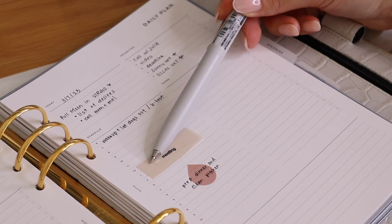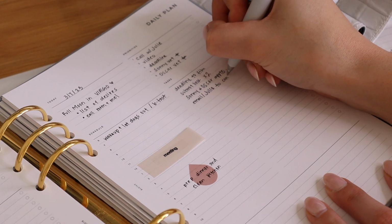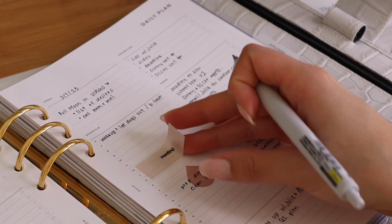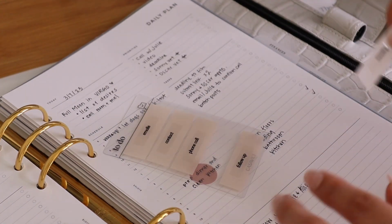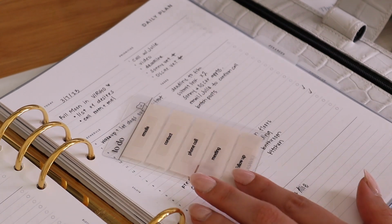I usually split up my task list into two sections. Usually it's like work and personal. Today it's just time sensitive things versus tasks I want to get done. So I've got all of my appointments I want to make, things that I want to do, and then a cleaning list at the bottom.